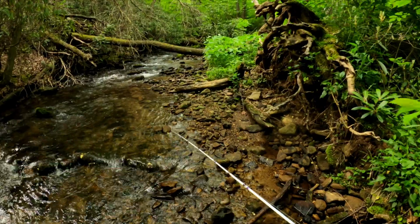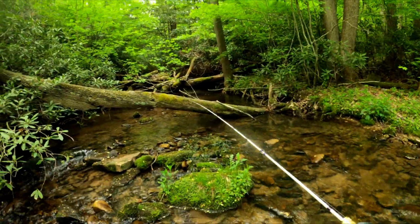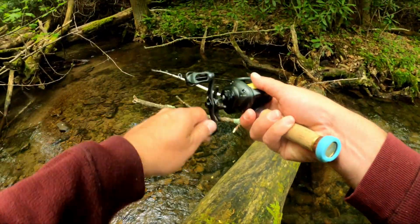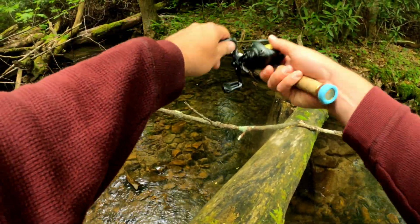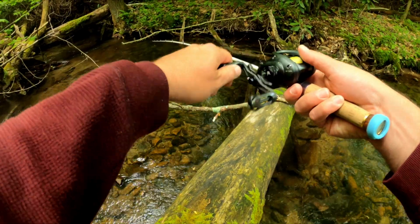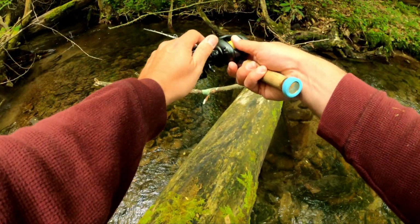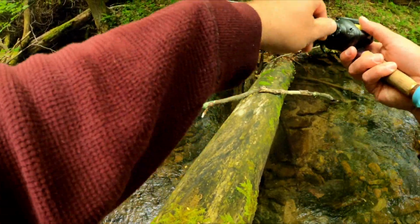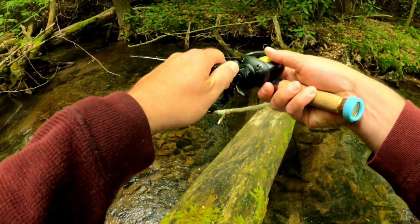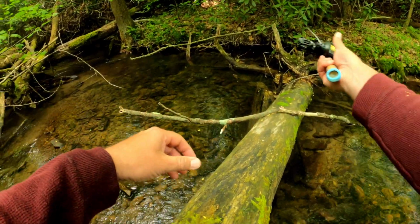Basically, I gotta find the next sizable pool. Just don't know where that is. Okay, maybe it's here. Oh, there was definitely a fish in there. Ooh. He came out and took a swipe at it. He's a little guy, but at this point I just want to catch one. You know what I mean? Oh, he was on. It might be the only one.